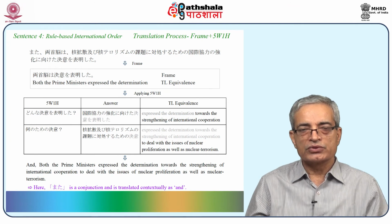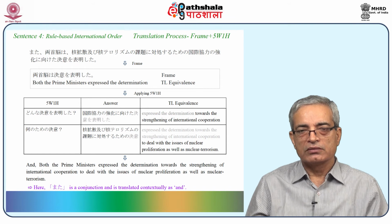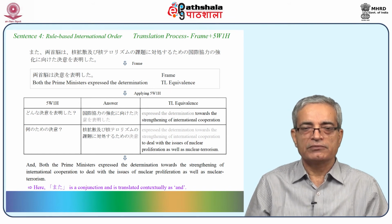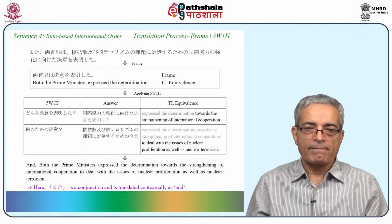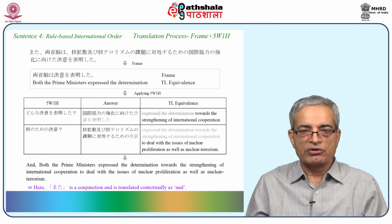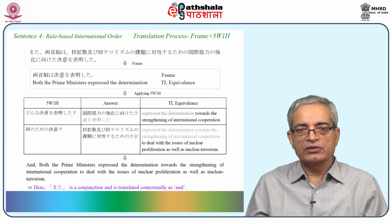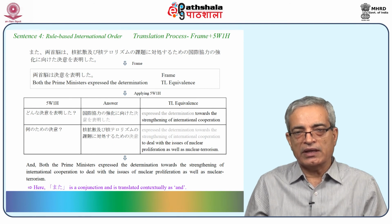Okay, the question is Donna Ketsui o hyomeshita? Kokusai kyoryoku no kyouka ni muketa. Okay, nan no tame no ketsui? Kaku kakusan oyobi kaku terrorism no kadai ni taisho suru tame. Yeah, this is the translation. There is Mata here also. So Mata is a conjunction and is translated contextually as and.